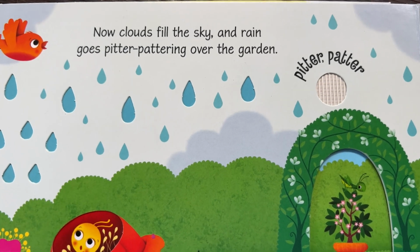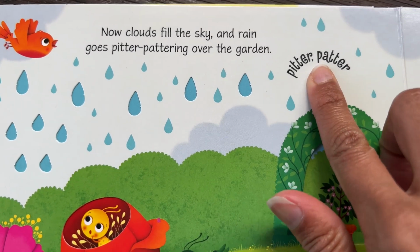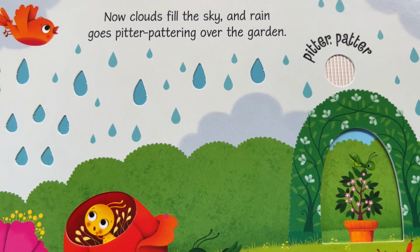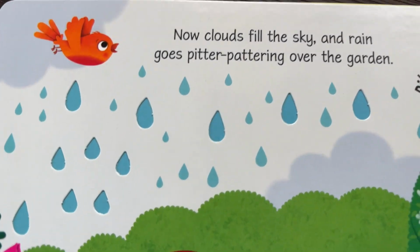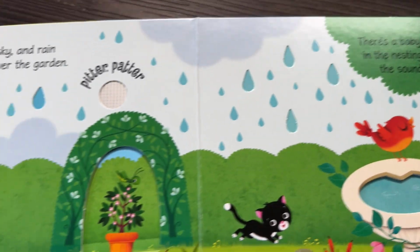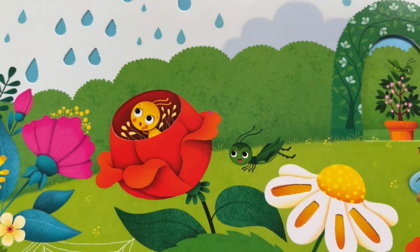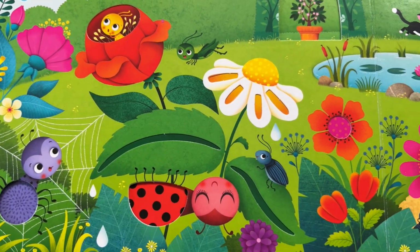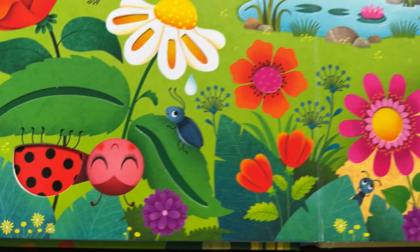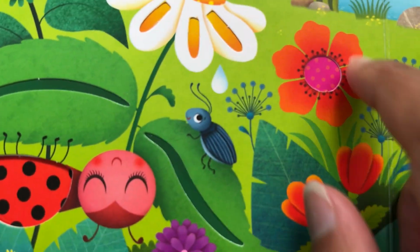Now clouds fill the sky and rain goes pitter-pattering over the garden. You hear those raindrops? Let's listen again. This ladybug is really enjoying the rain. So is this little guy.